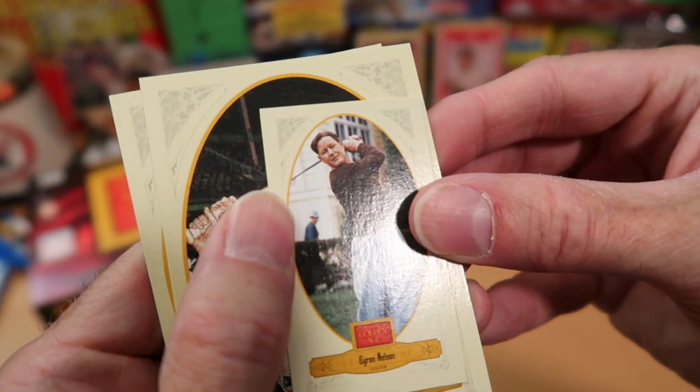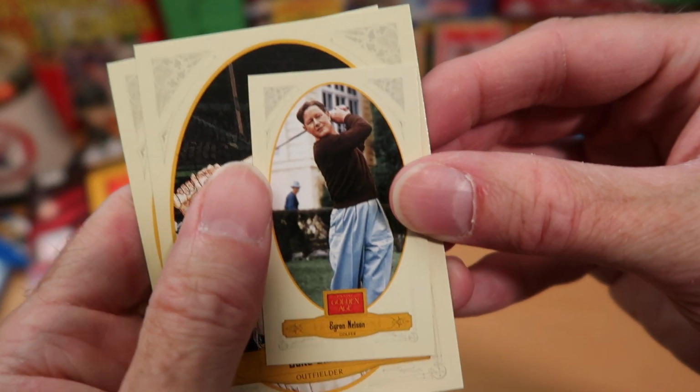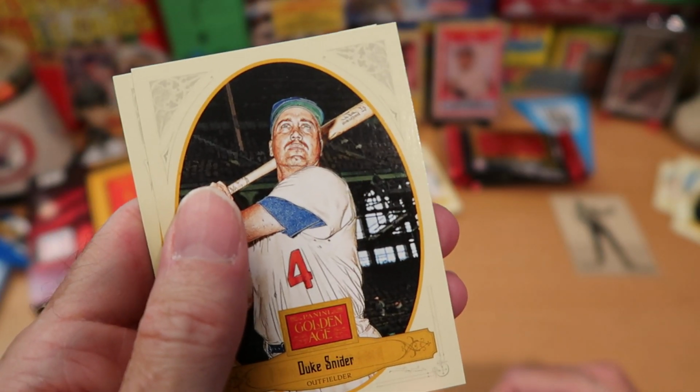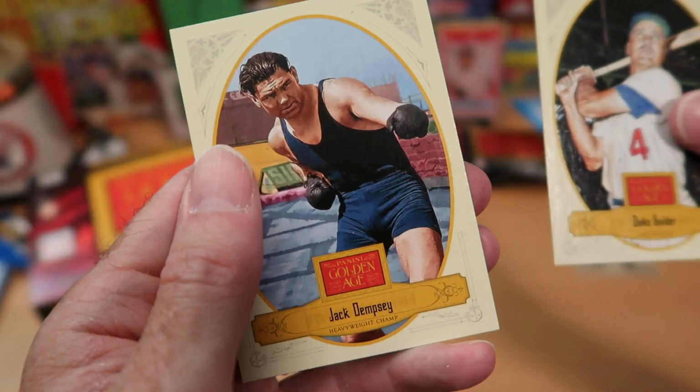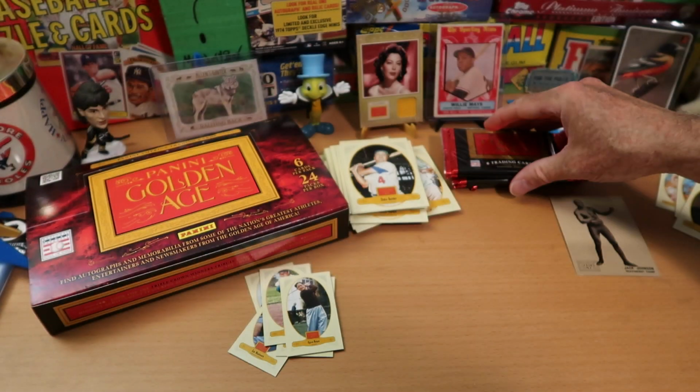Our mini card is Byron Nelson right there, who I think became a golf announcer, if I'm not mistaken. We got Duke Snider and Jack Dempsey, the heavyweight champ. There we go to our next pack.